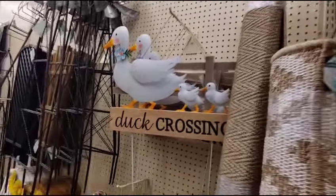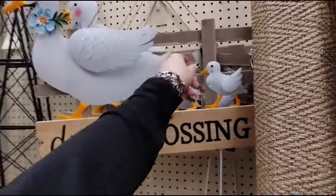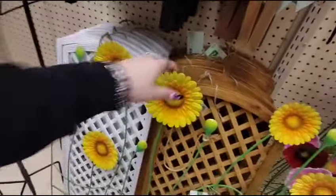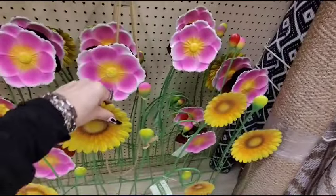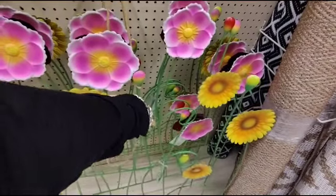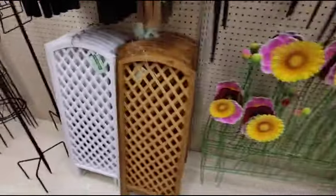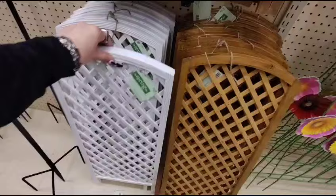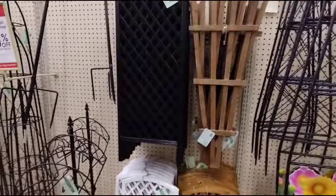$26. That's cute. Duck crossing. And that's an outdoor stake, $32.99. Let me move this over. In case you like this, this is $39.99. That's a little high. $39.99. These are for outdoors. The matte white, the matte brown, and they also have it in the black.